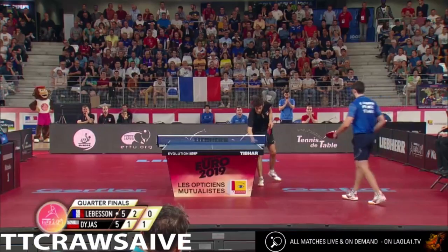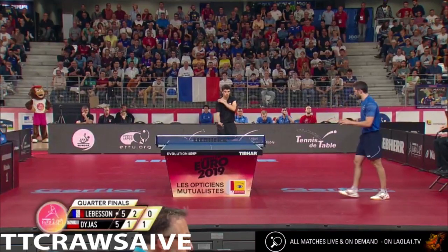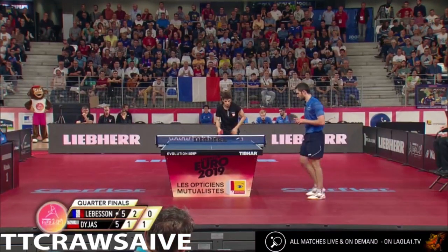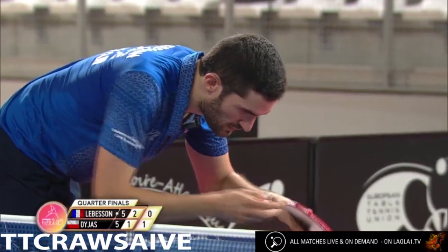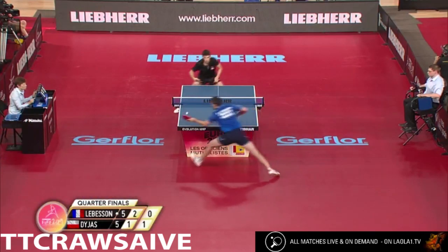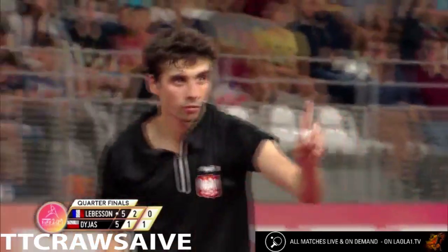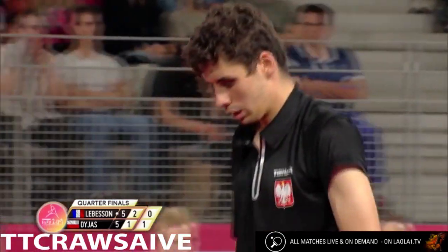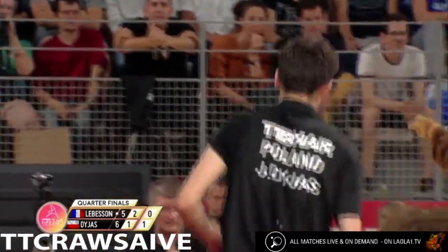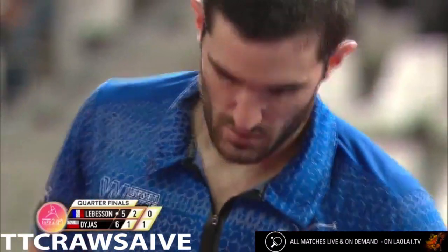Tactics from Dyjas. I thought he was going for the standard pendulum. He turned it into a quick one. Lebesson coming in with the pendulum. A bit of fortune from Dyjas. A nice counter to start with from Emmanuel Lebesson. Nearly came in off the net ball to get it over the net. Very difficult shot to make though. 6-5 to Dyjas. Are we going to see a fifth set?